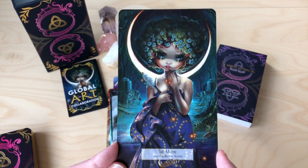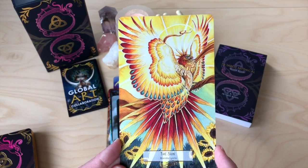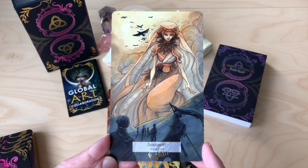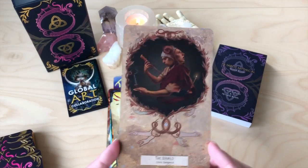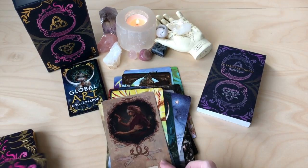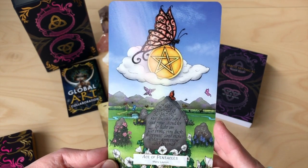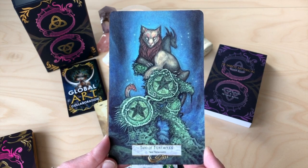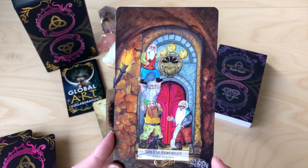The Moon. The Sun. That's gorgeous. That Phoenix. Absolutely beautiful Phoenix. Judgment. The World. The Ace of Pentacles. The Two of Pentacles. The Three of Pentacles. I really like that. Reminds me of like The Hobbit.